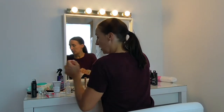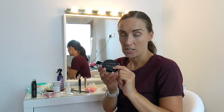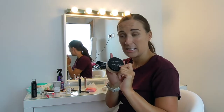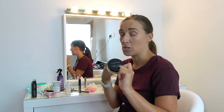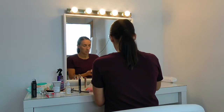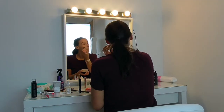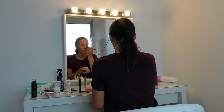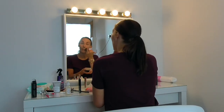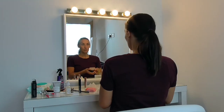So, I do use just a cheap, really cheap, that's just Collection, translucent powder. I don't know, now I've used that new primer, that I really need it, but I think just because I normally use it, I'm just going to put a tiny bit on. So, just a tiny bit of powder. Good.